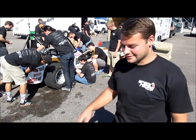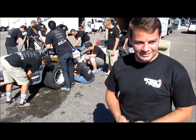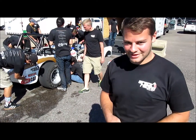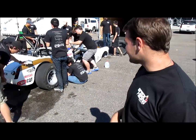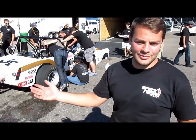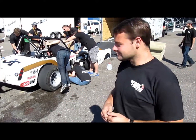So competition, because of the budget. I forget who said it, but budget basically creates innovation. It forces you to think differently. Like other competition teams at Georgia Tech, they will just throw money at a problem. We have to come up with a cool solution that's going to be cheap and it's going to work for us. You got some fun stuff.